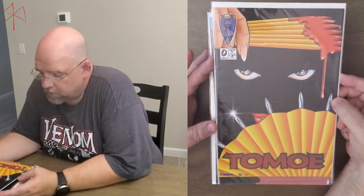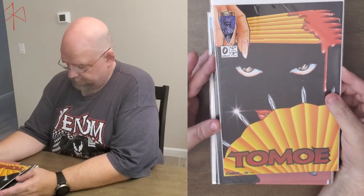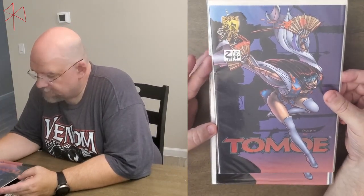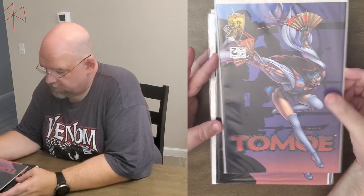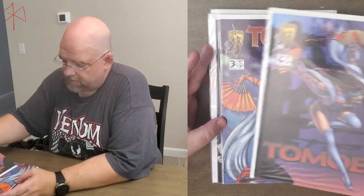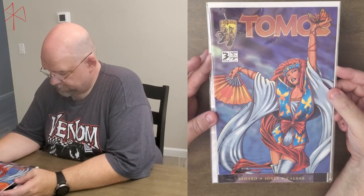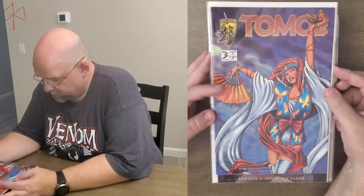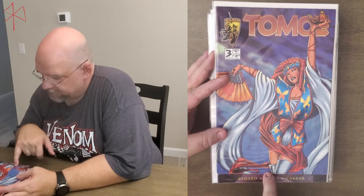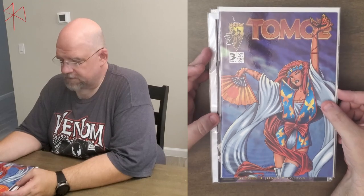Okay, Tomoe Zero from Crusade. Looks like 1995, somewhere in there. Number 2, Tomoe, with a sticker on it, of course. Tomoe number 3. This is weird. Like, okay, so this is by Conner 95 and by Wong 96. So maybe done on the split. Not sure.